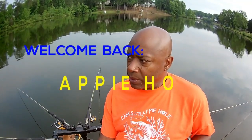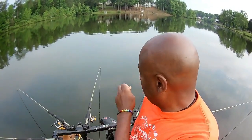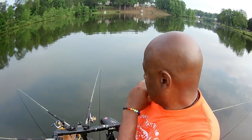At the back of the lake. This is a spot, guys, that we were catching those big 16, 15-inch crappie. Okay, we call this Bass Alley. So we're back here right now. I already got the markers set up, and they're just totally different back here. So we're gonna see if we can have a little bit of luck.